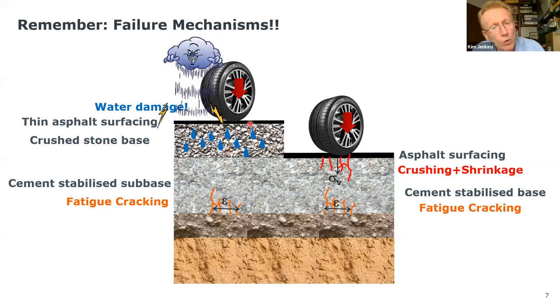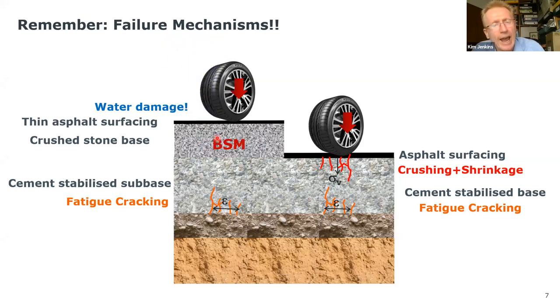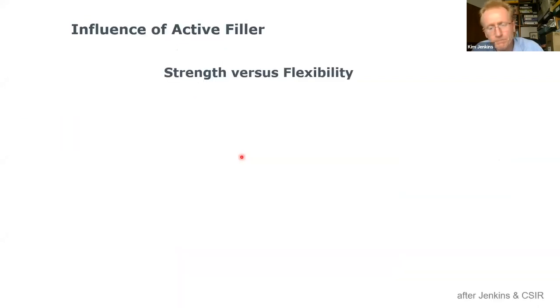And one way was to use those fantastic continuously graded base layers, good quality crushed stone base, and recycle it with either foam bitumen or emulsion to create this BSM. And we're going to have a look at how we work out what thicknesses we need of these layers to get the right life out of the pavement.